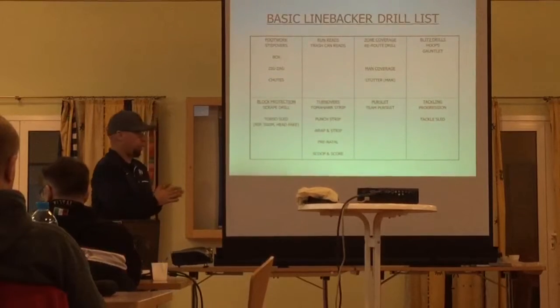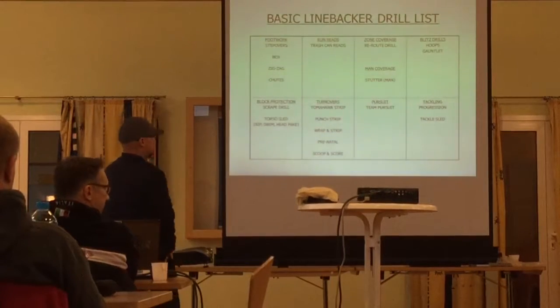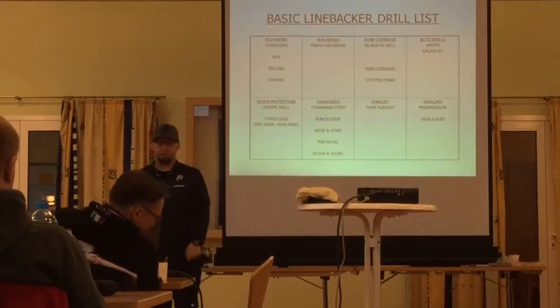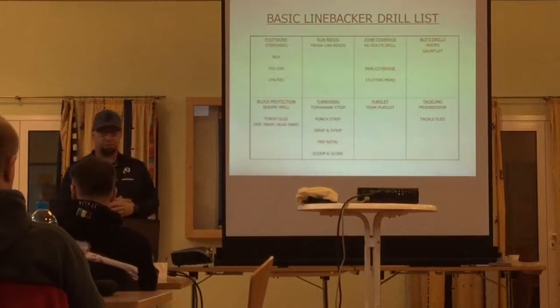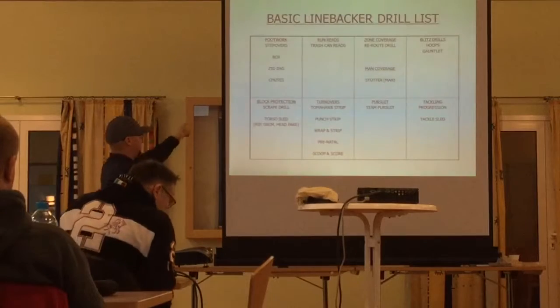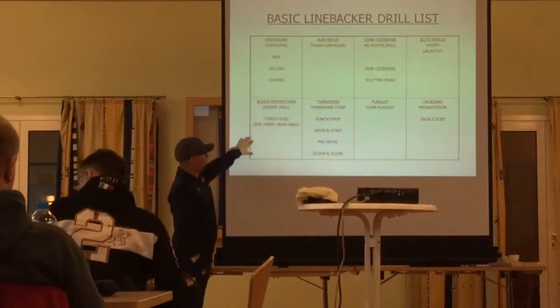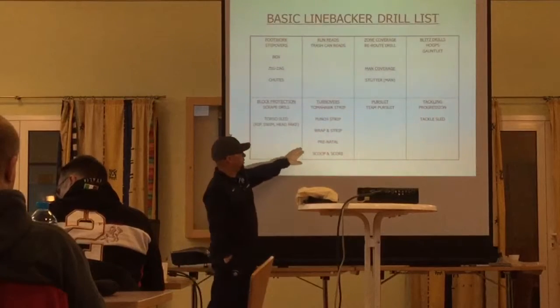And again, I'm all about progressions and breaking things down. I don't want to just say, all right, we did nothing in endo, let's go do one-on-ones with the linebackers and tight ends. We want to have some kind of drill or progression beforehand. What are our blitz drills? Okay. What are our drills for block protection? Getting off blocks. What are our turnover drills?